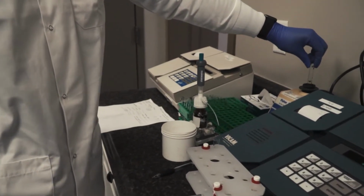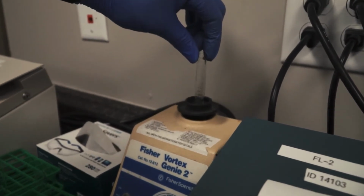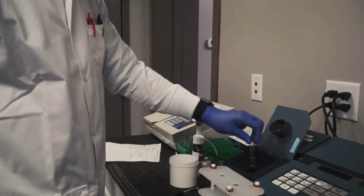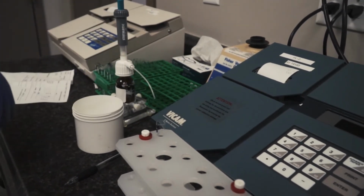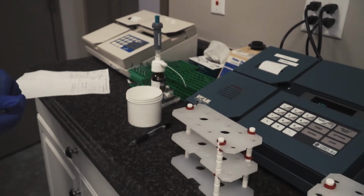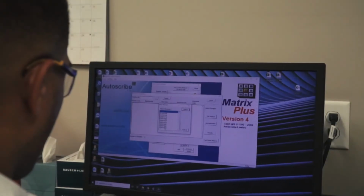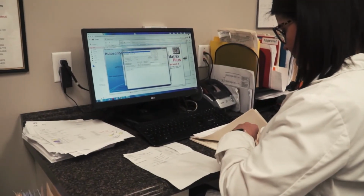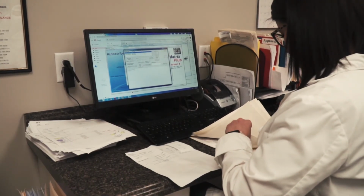To enhance the natural fluorescence of aflatoxin, a developer solution is added to the final sample and mixed well. The sample is then placed into a fluorometer where its fluorescence is measured, compared to known standards, and the final result is measured and reported in parts per billion. Data for the sample is entered into the Aflatoxin Lab's information management system, where it is reviewed and approved by lab personnel before a certificate of analysis is released to the customer.